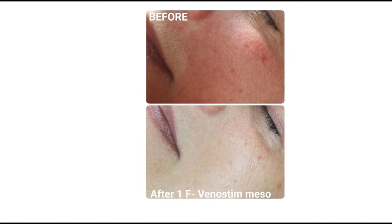So Cuperose on our mesotherapy line works very, very well. Of course, you don't want to microneedle somebody that has erythema and active rosacea, but you can use electroporation. That will work just fine.